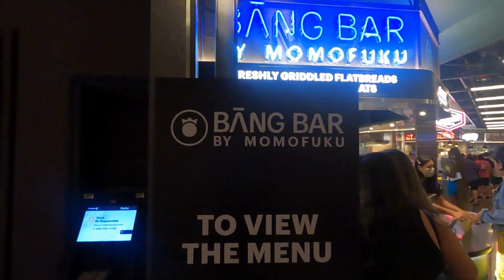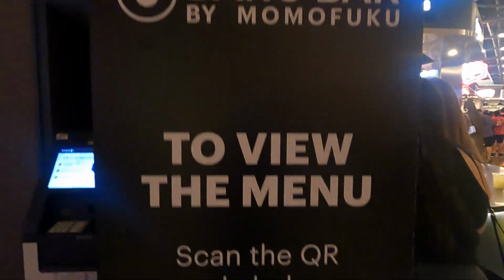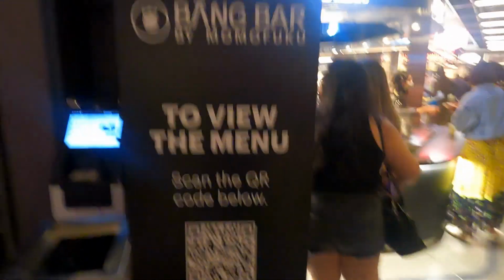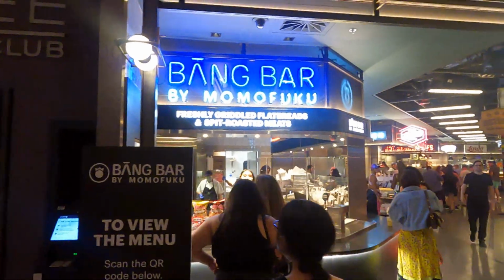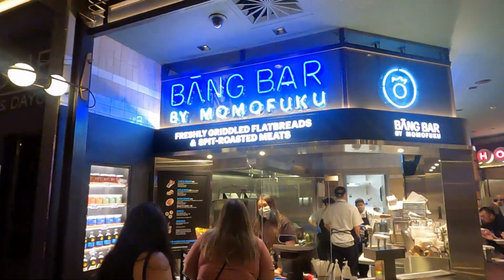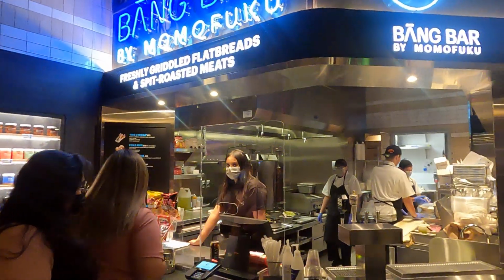Bang Bar actually offers some quick and easy flatbreads and other Asian-inspired treats, kind of a fast food version of Momofuku. And it's got some inspired cocktails as well. So very cool stuff indeed.